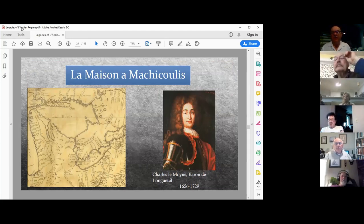The French were very anxious to fortify Niagara in the 1720s. They wanted to keep the English out of this region, and they had erected a bark trading post where Lewiston stands today, but it was insufficient. And so in 1725, they got permission to erect a fort, a much stronger post. The Maison Mâchicoulis was really the brainchild of the Baron de Langeais. He laid out the basic design for the building, and it would stand, as you can see here on the map at the left, at the mouth of the Niagara River, right where it enters Lake Ontario, a critical choke point on the water routes to the west.